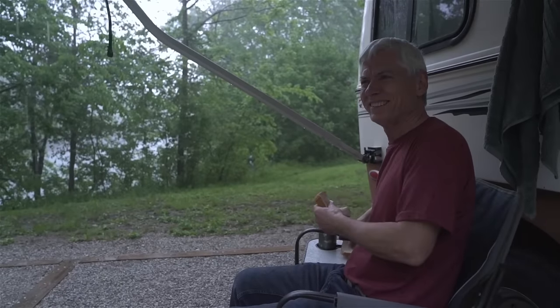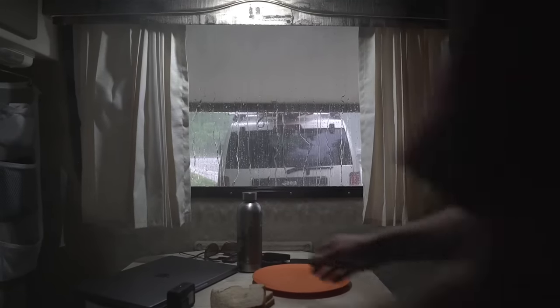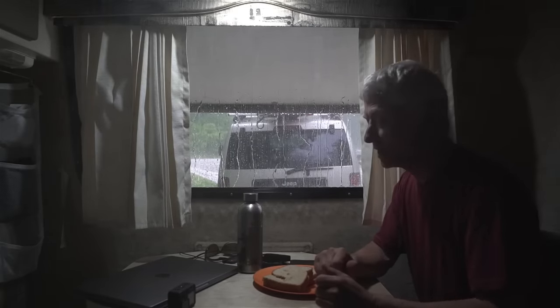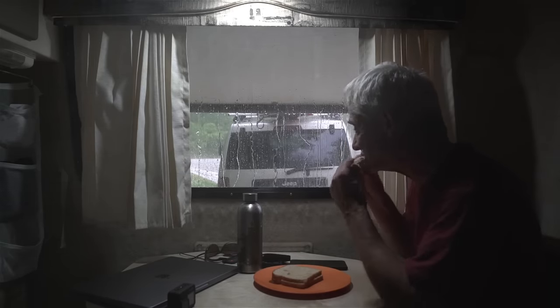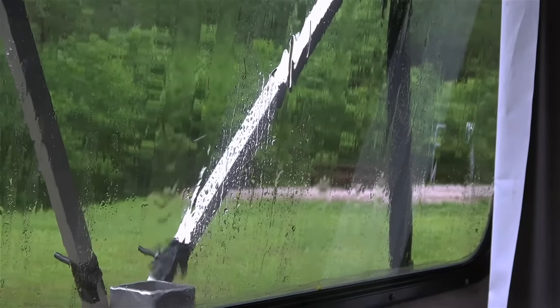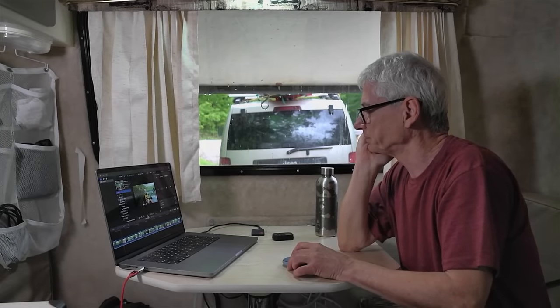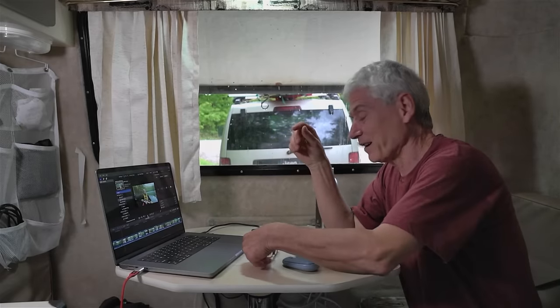I'm getting wet. I think I'm gonna eat inside. Oh. That's really coming down. Made it just in time. Funny, it's been windy ever since I got here. Well, rainy days are a good day to stay inside the trailer and edit.